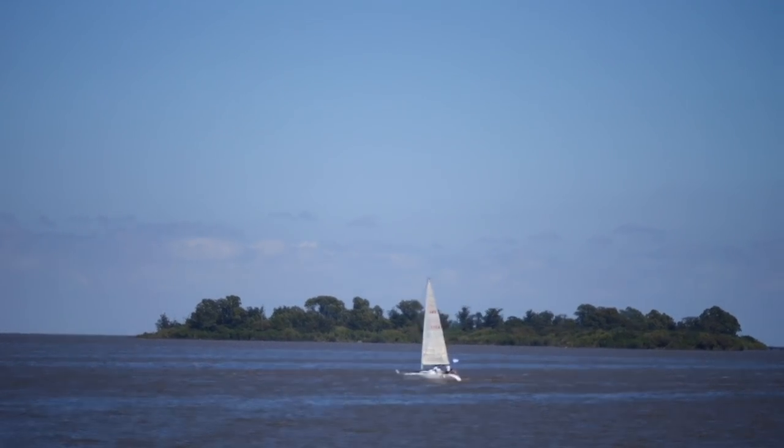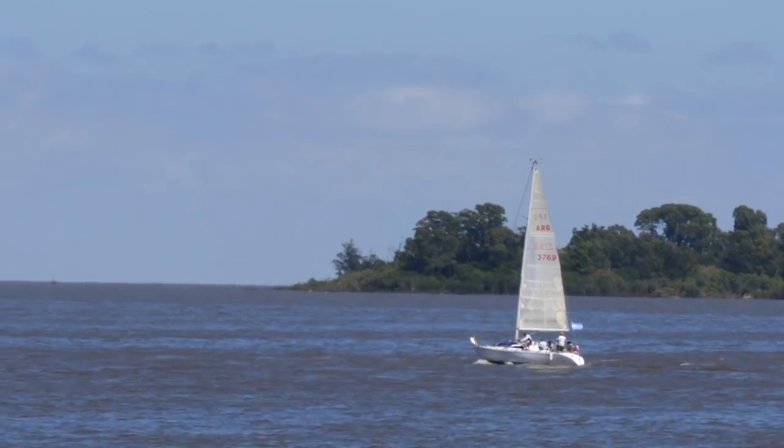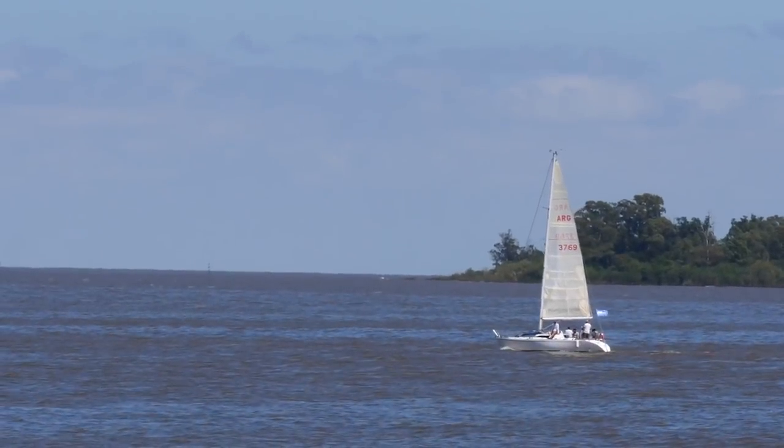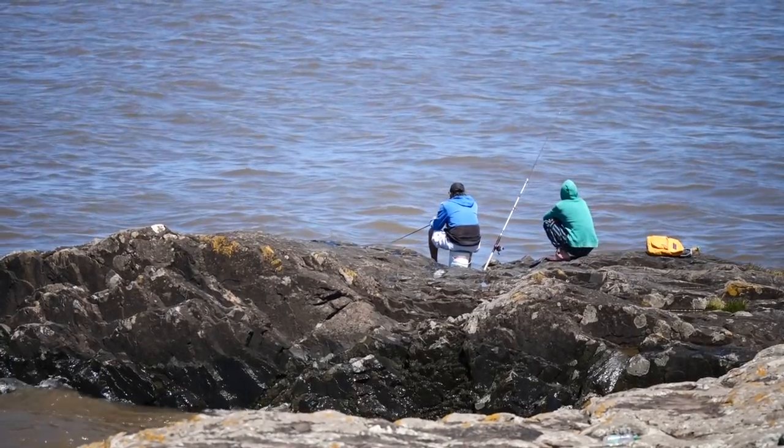So we are now standing on the shores of the River Plate. There you have it. The world famous River Plate, or Rio de la Plata. And the big question is, when does it go from being a river to an ocean? Well, this area here is the mouth of the River Plate, where it is going to be meeting the ocean.